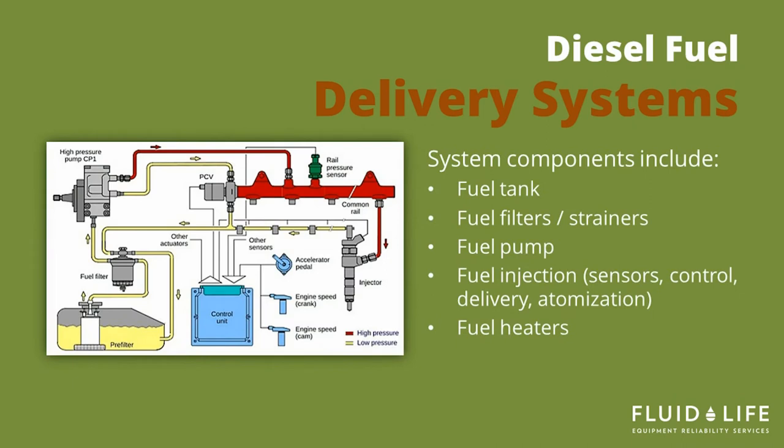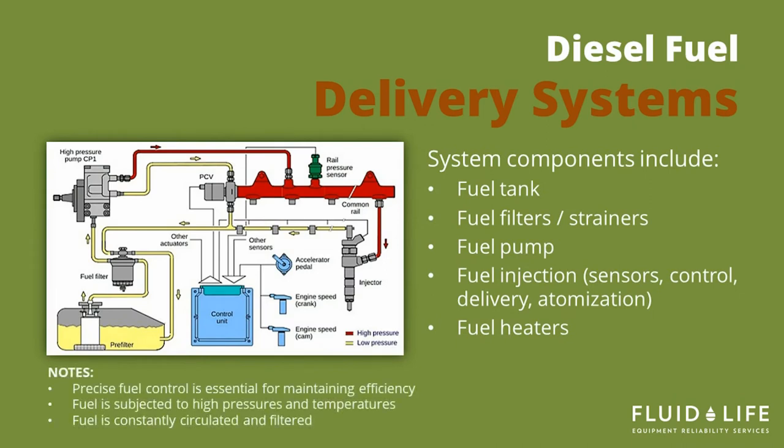Here's a schematic of a typical diesel fuel delivery system. There's a lot of complexity with all the components here. The common rail fuel system has greatly increased the efficiency of many engines. Unfortunately, it's also subjected the diesel fuels to higher pressures and temperatures, and there's a need for the fuel to be constantly circulated and filtered. And so the diesel fuel itself needs to be able to withstand these issues.